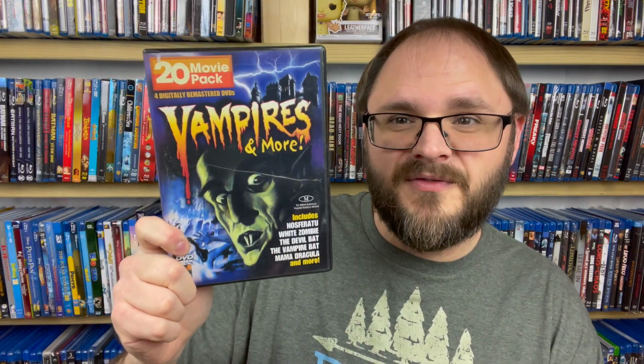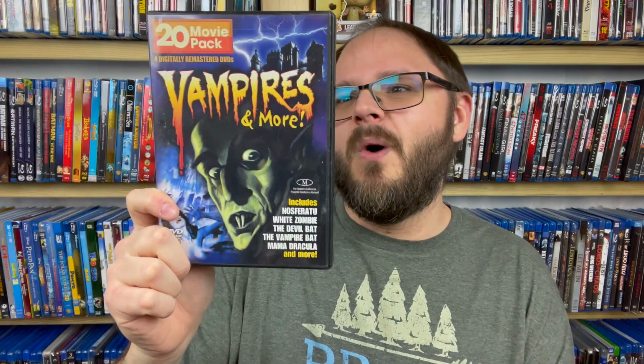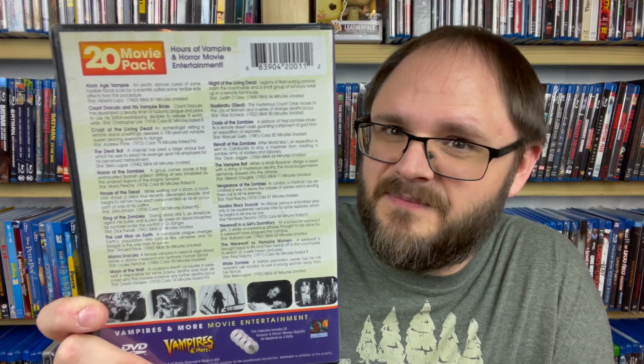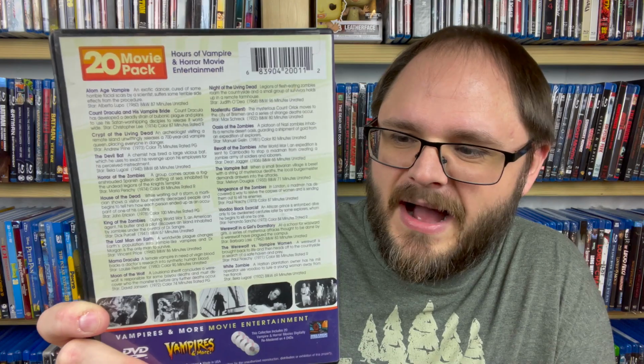And then we have another multi-pack here. This one is not... Oh, it is Mill Creek. So this is a 20 movie pack, Vampires and More, and has Nosferatu, White Zombie. You can see all of them on the back here. I'm going to bet you that the majority of these are probably on that 50 movie pack I already have. So I am going to put this in the trade pile. I just don't need it. For whatever's not on there, I'm sure I probably own elsewhere anyway. So I will trade this one away.